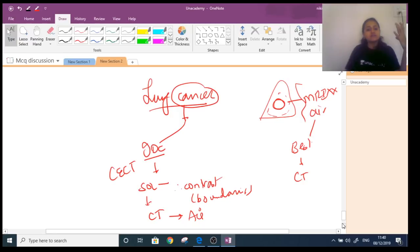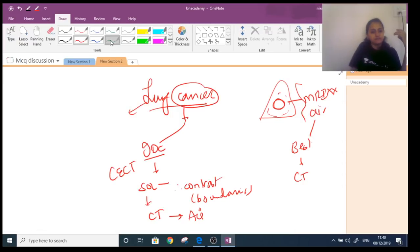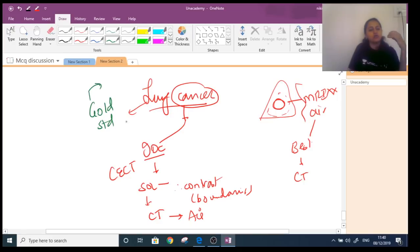Okay, but what is the gold standard for lung cancer? Now the question is gold standard. What is the gold standard? I've already discussed what you mean by investigation of choice and what you mean by gold standard, so you should be able to answer. We have discussed this in one of our revision course sessions. Very good. It would be biopsy.